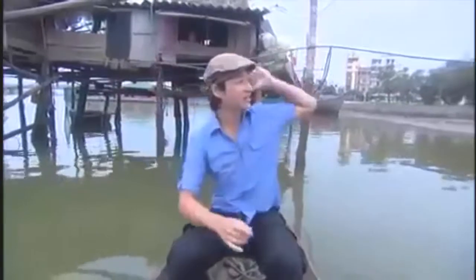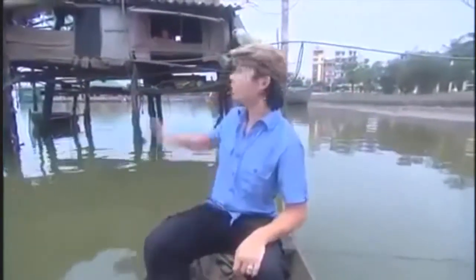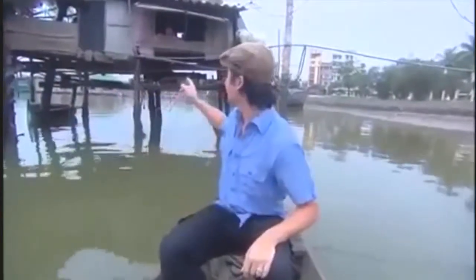Electricity cord to the main electricity. I think it's homemade. It's quite amazing, isn't it? And the whole family lives in here. Mum, dad, grandfather, and a couple of kids. Incredible. Incredible.